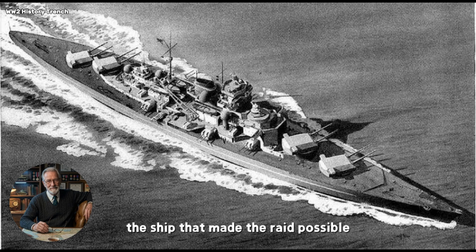The ship that made the raid possible in its most literal, physical sense had never been built for anything remotely resembling this mission, and that fact sits at the centre of what Operation Chariot ultimately demonstrated about the actual military value of an asset the country that built her had already judged obsolete enough to trade away entirely.